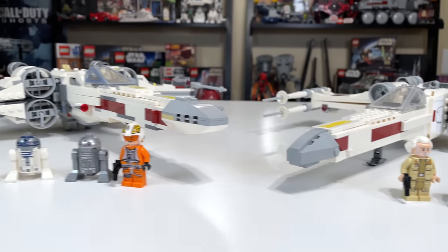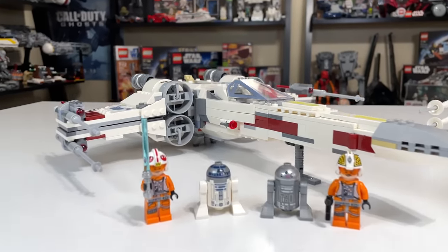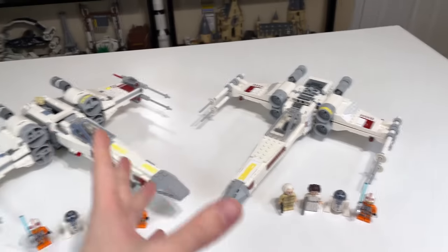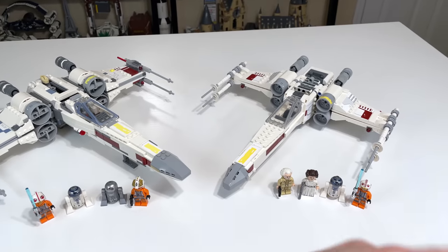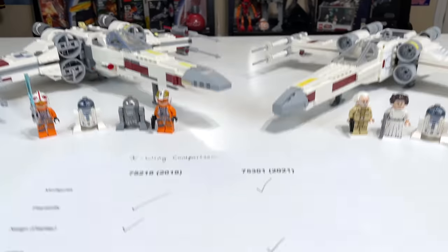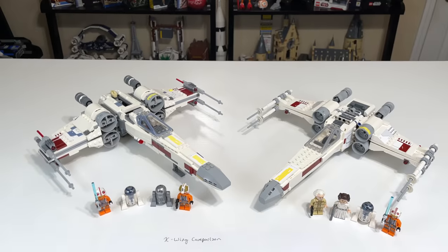But I think, ultimately, for me, the best X-Wing certainly is the 2018 one. I mean, I think that's pretty obvious that it's better, but it just doesn't have as big of a gap as I thought you would see, especially given that the newer one is $30 cheaper. And with 3-2, our final score, the 2018 set takes the crown for best X-Wing out of these two, at least.